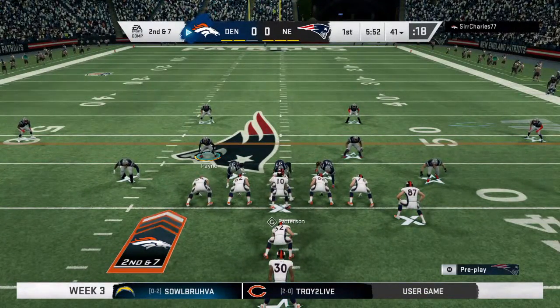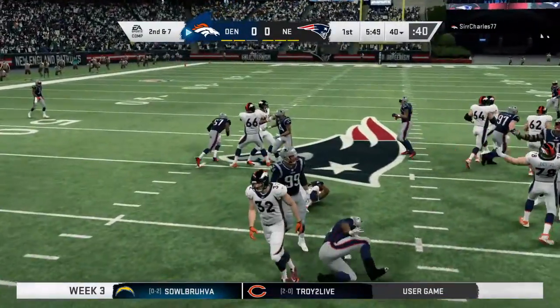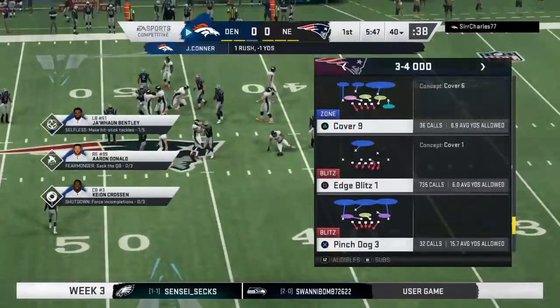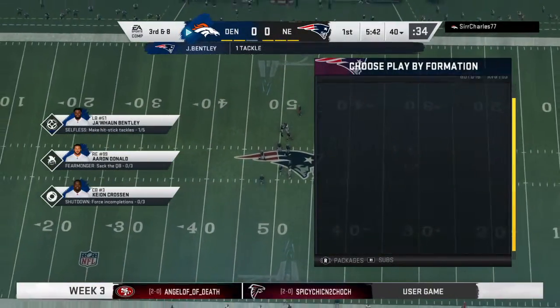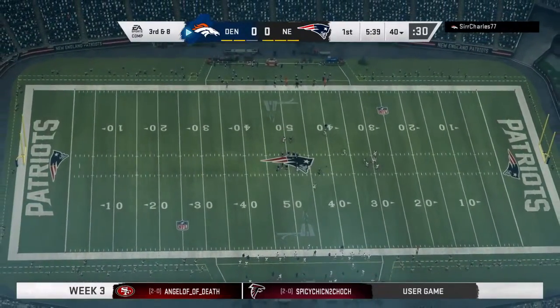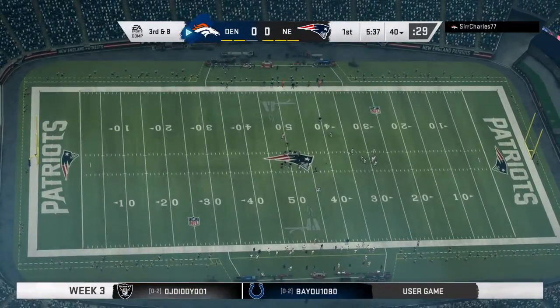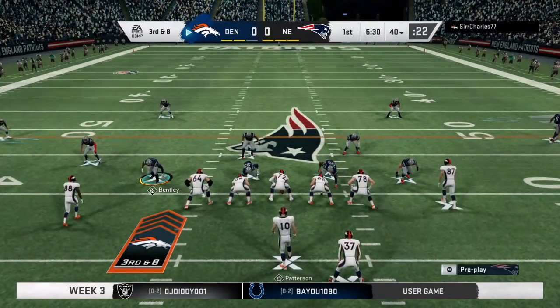First carry for James Conner. And he is met in his tracks behind the line of scrimmage. Officially, it will go as a 1-yard loss, and that's going to lead to a 3rd down. And it looks like we've got a dime set here defensively. 6 DBs in the game.